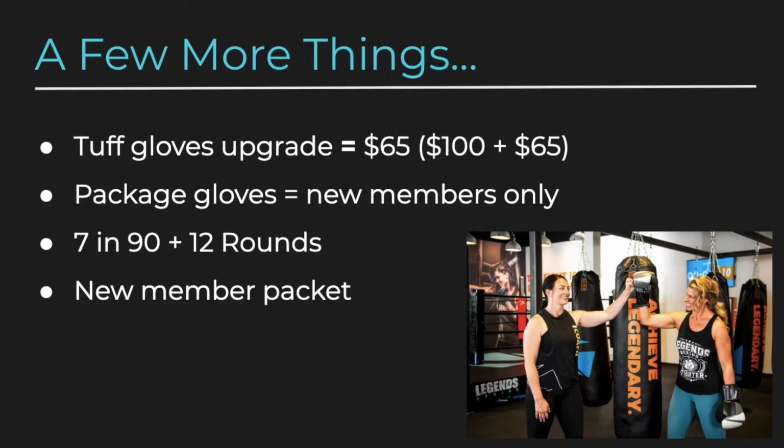A few more things just to remember. We still have the Tough Gloves upgrade available when people sign up. It's still $65. So instead of paying just the $100 enrollment fee, they would pay $165, but get the nice Tough Gloves instead of the package gloves. Just let them know it's great to show them both gloves, have them try on both gloves. If there's not a class going on, they could use them on the bags, try it out, feel the difference between the package and the Tough, and let them know that the Tough gloves at retail are $129. So they're getting a great deal there to get their Tough gloves instead of the basic gloves.